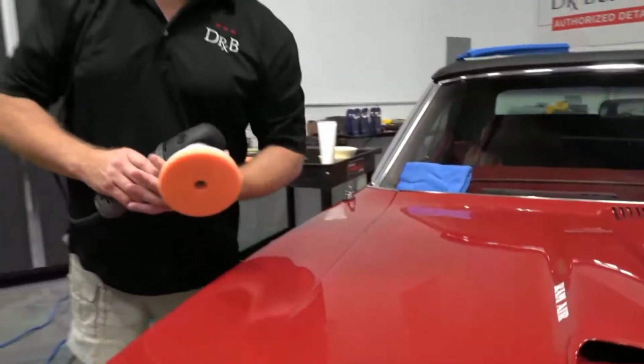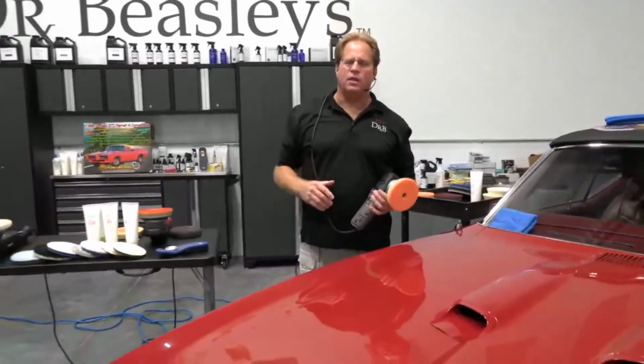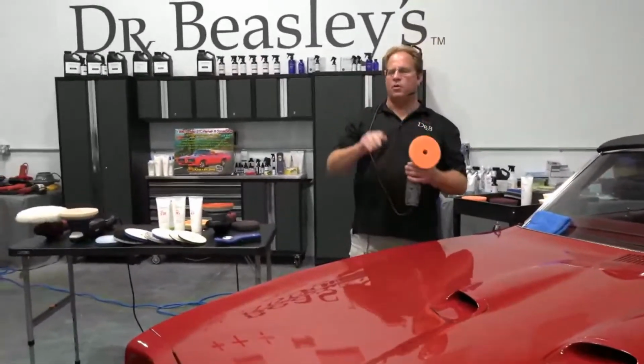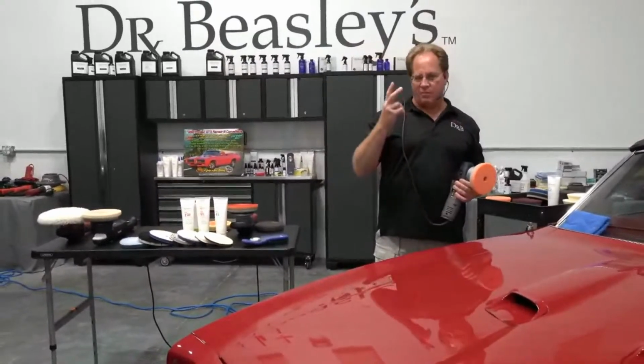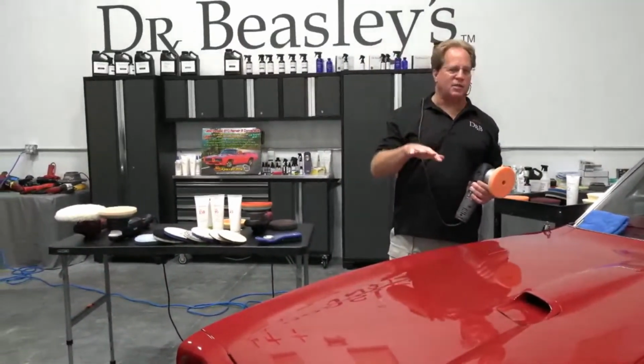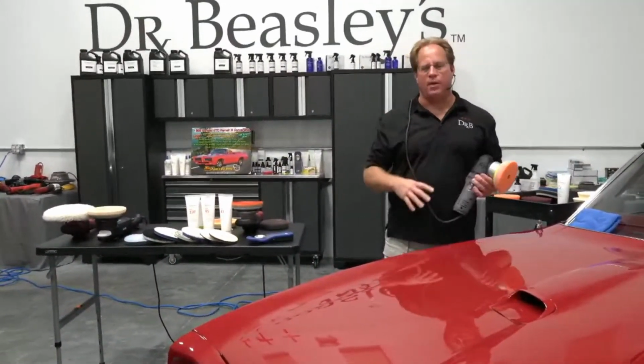And that's important because anytime you're doing paint correction, with a free spinning tool like this, you want to see both rotation and oscillation. Defect removal will be faster if you have both of those working for you versus if the pad is just jiggling or vibrating against the paint.